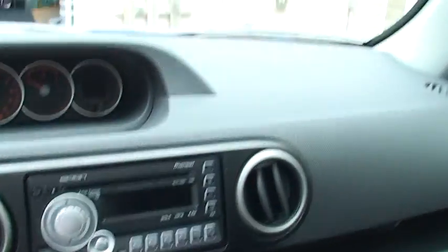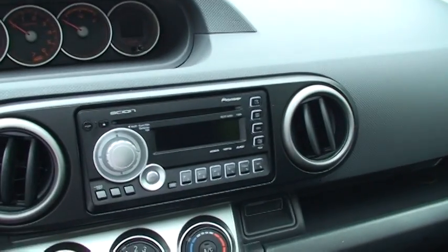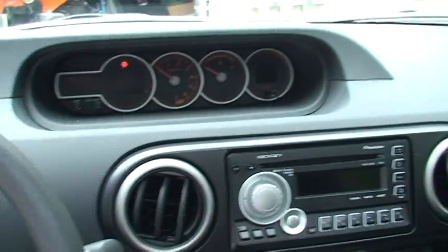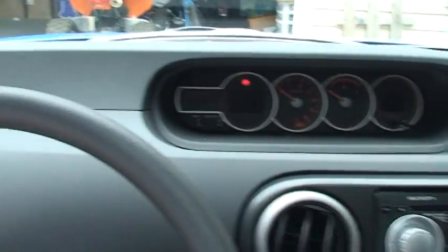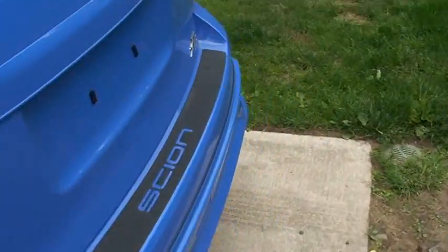I will say overall, I've only had this car for 1 day, and so far it's not so bad, but it is what it is. You get what you pay for with a $20,000 ride. There is a lot of room in there. There's a lot of headroom. It is comfortable, but it's definitely not for long rides.